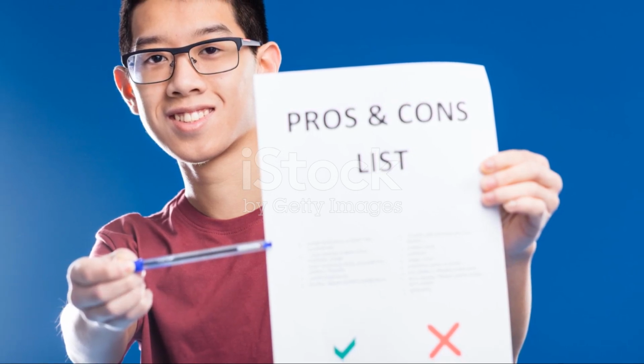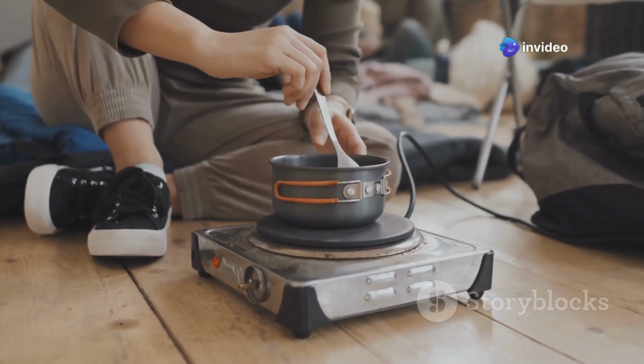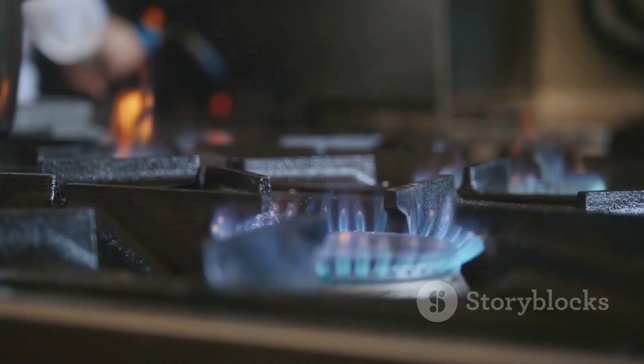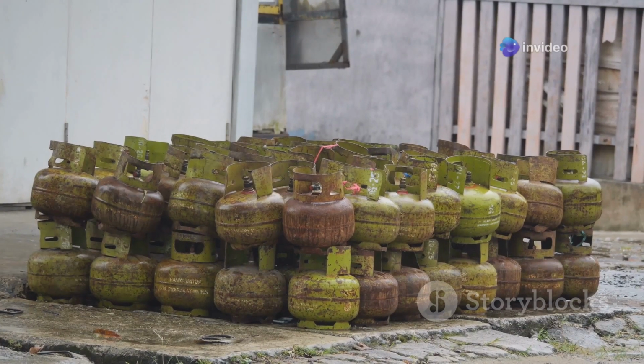Section 8. Weighing the pros and cons, butane indoors. Butane stoves offer several advantages for indoor cooking during emergencies. They are portable, easy to use, and require no electricity. The adjustable flame allows for versatile cooking. Butane canisters are widely available and have a long shelf life.